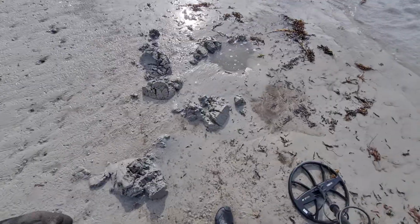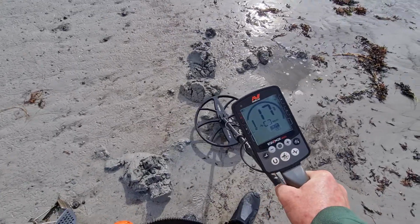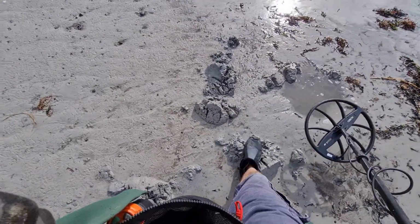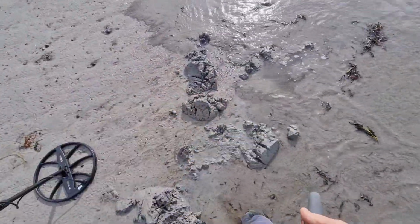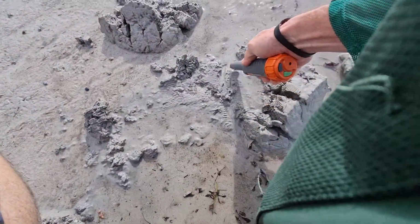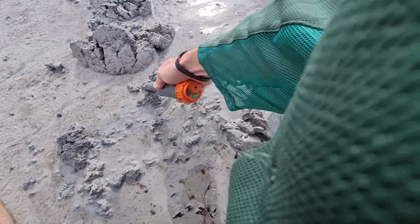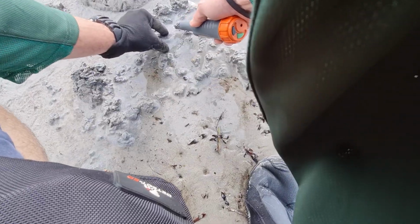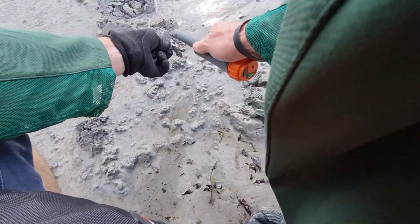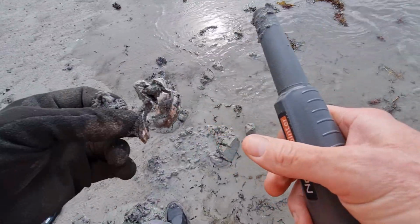Let's get hunting. Alright guys, so just on the water line here. Got a first signal down here. And it was a 17. Still a 17 here. I forgot how stinky this mud is. It smells like crap. Now the water's coming in. Okay, so we've got something right here. It's probably a sinker. Oh no, it's a bit of trash. Just a bit of silver trash, can slaw.